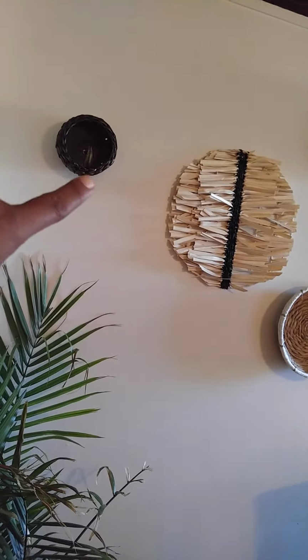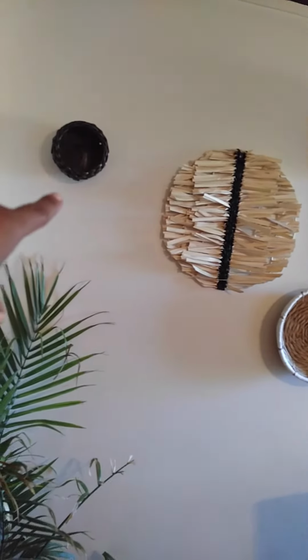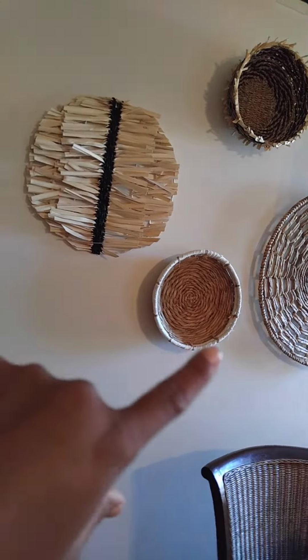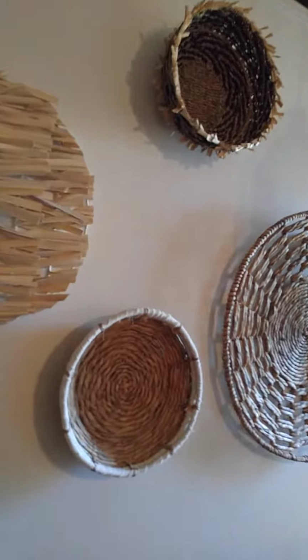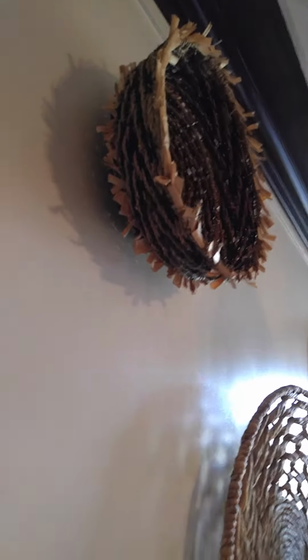This one came from the thrift store. I'm sorry, I thought it was the dollar store, but it was the thrift store. I think I paid maybe $1 for it. This one came from Target. This one, Target as well. Let you see some of the detail on that one. That one is Nate Berkus. This one also is Nate Berkus.